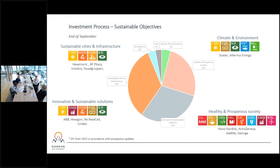And also we have Instalco in this share of the portfolio as well. This is also a company focusing on energy efficiency improvements for buildings. And as we all know, the environment for companies exposed to energy is tough right now. And these companies are actually having a good time since they can deliver services to improve the energy efficiency for the real estates.